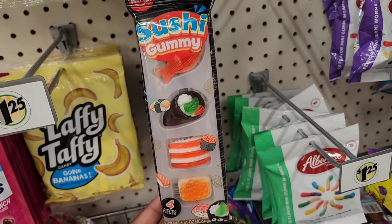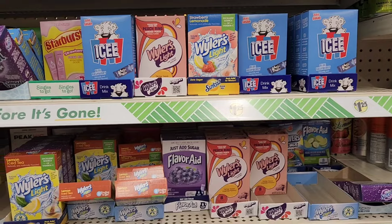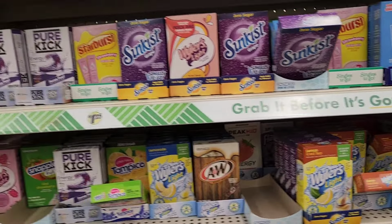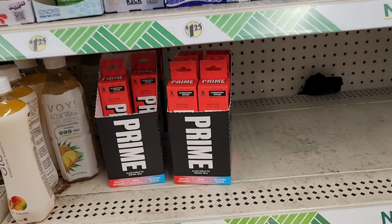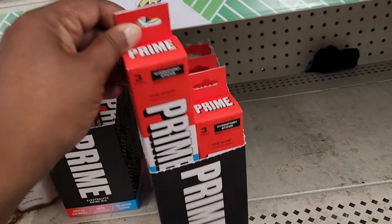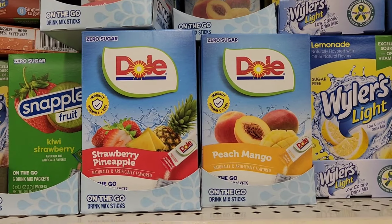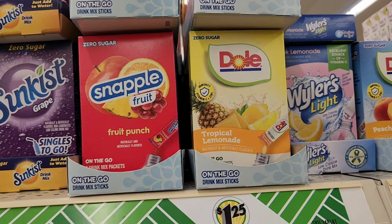They have some new gummies like sushi gummies, peelers, and I know a lot of people are talking about this online as far as like helping them to lose weight and giving them like a little bit of flavor to their water. I haven't tried Prime before, but these are their on the go sticks. They have 3 in the pack. A lot of people are talking about these Dole ones and saying that they're really good. Again, I haven't tried it. I just drink water by itself.